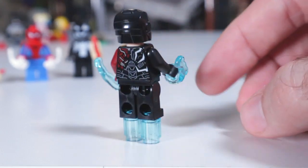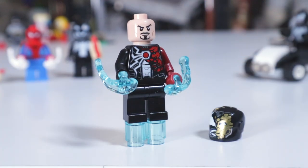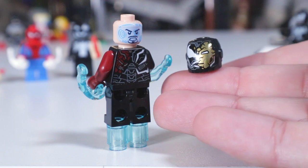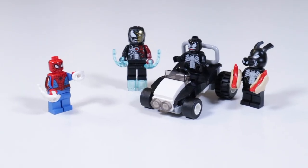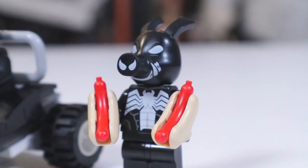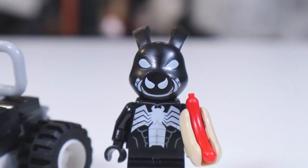Something interesting about this Iron Venom figure is that the minifigure head includes a regular old Tony Stark head, which is cool, surprising. I was expecting just, I don't know, a blank head, maybe a Venom head under there, but that's a cool figure and a cool concept overall, this idea of an Iron Man merged with a Venom character. It's cool, but that, like I said, is not the reason why I bought this set, or any of these sets. It's because I wanted a minifigure of a Spider-Man Venom character, but with a pig head instead.